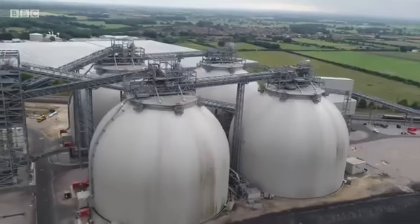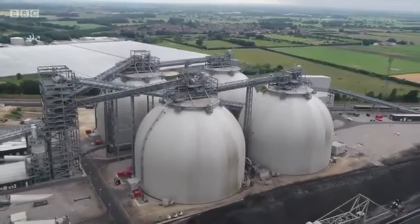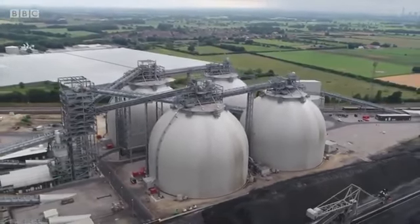It's an exciting day in terms of getting us back on the front foot. Is it enough? No, of course it's not enough, and we'll be looking next week to the Chancellor in terms of what's coming out of the spending review. The Committee on Climate Change estimates it will require £30 billion in investment every year for the next 30 years.